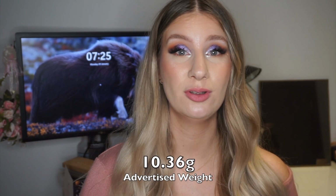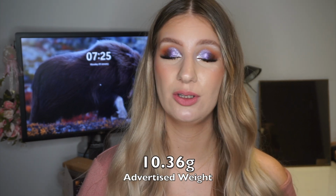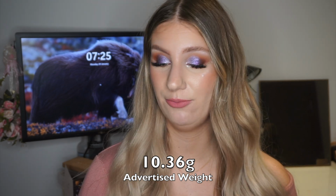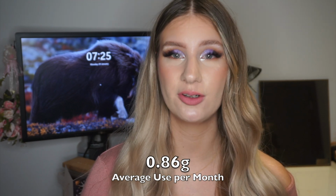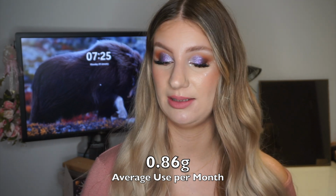So the advertised weight of this palette is 10.36 grams. So that's how much the palette says it has. Obviously, I already use this palette a lot, but I'm going to use that as my guideline. And that means that I have to use 0.86 grams a month on average in order to finish the palette. If I use 0.86 grams a month, then I will reach that 10.36 grams before the end of the year. So that is kind of like my rough goal.